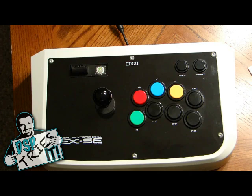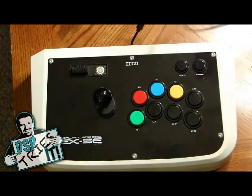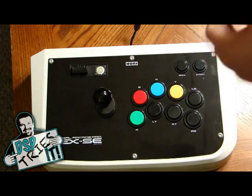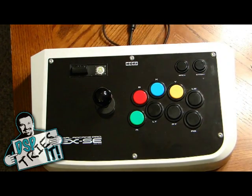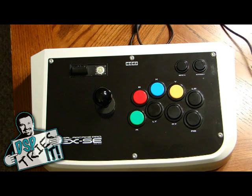But the one complaint that I do have about this stick, you're actually going to see it right off the bat because it's pretty funny that this happened. The cord on this joystick is not very long. It's only about maybe, I don't know, 6 feet, I want to say. As opposed to, I think the cord on the Mad Catz stick is 10 to 12 feet, which is very good and very long.